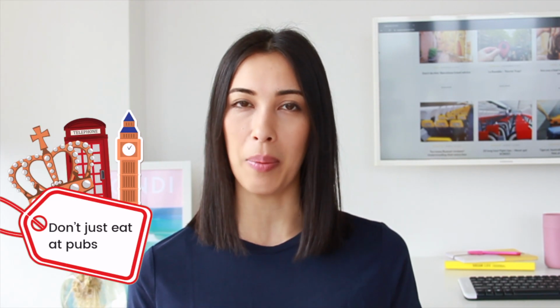The next really common mistake tourists make when they head to London is they solely eat at pubs. Now, we're not saying don't eat at pubs because they are amazing and have a great selection of menu options, but London is one of the most multicultural cities in the world, which means they have some amazing cuisines from across the globe. In particular, London is very well known for its Indian cuisine.